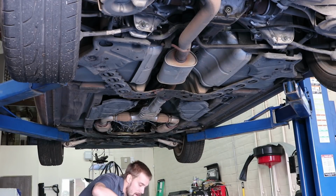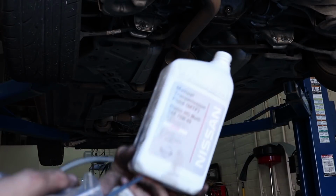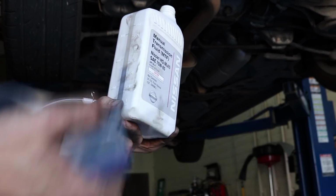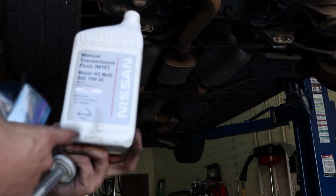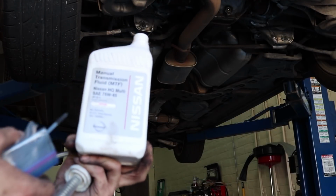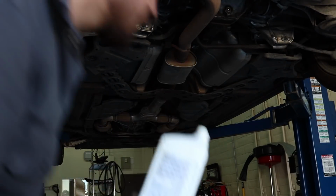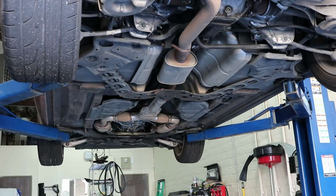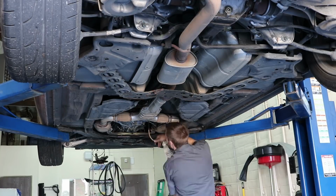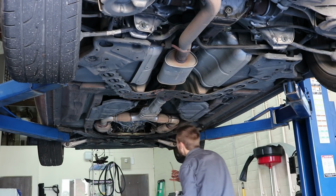Alright, so I have this bottle of GL4 Nissan transmission fluid. It's already opened. It's got about maybe a third of it left. And I'm just going to pour that Redline into here. Since this is the Nissan fluid anyways, it doesn't really matter if you mix them. This has the additives that Nissan recommends. So maybe it'll even be a little bit better. There it goes.